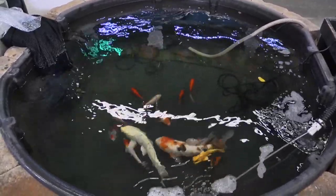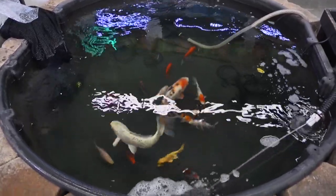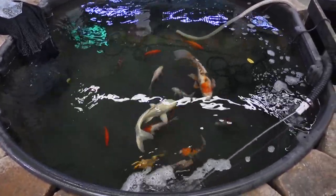This is so cool. See him, and he has no problem with them either. Something can be 2 foot long, and he'll go right nose to nose with it. You can see them there. Oh yeah, look at him. They're just checking them out, sniffing them.